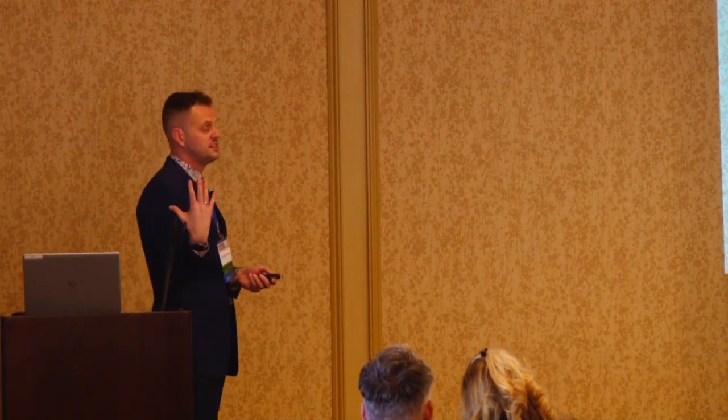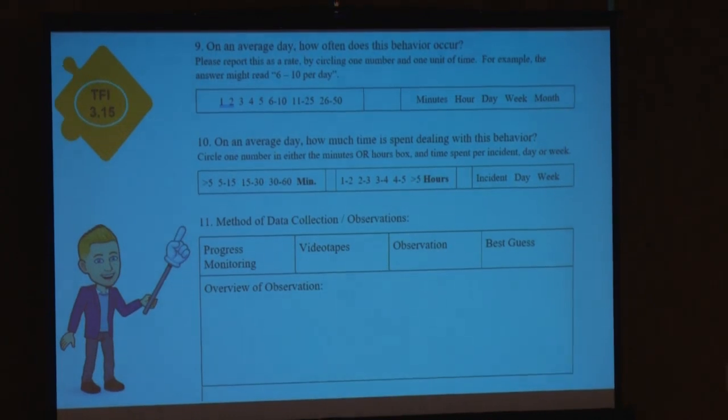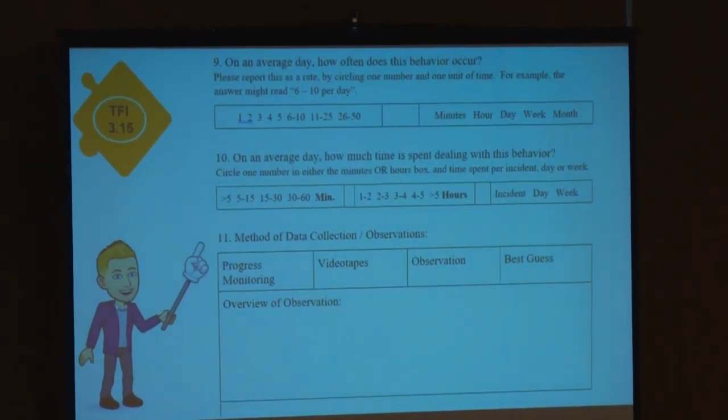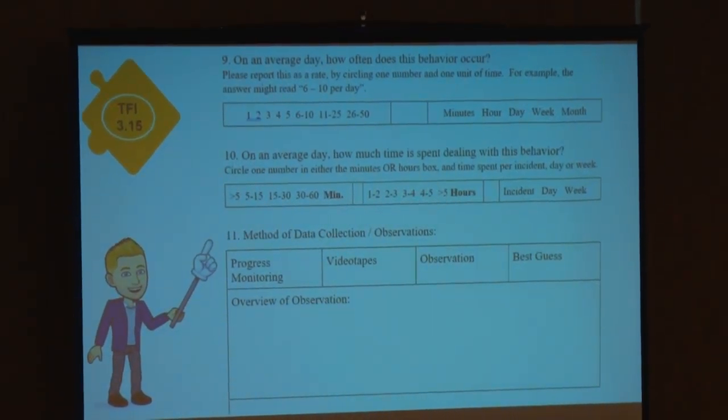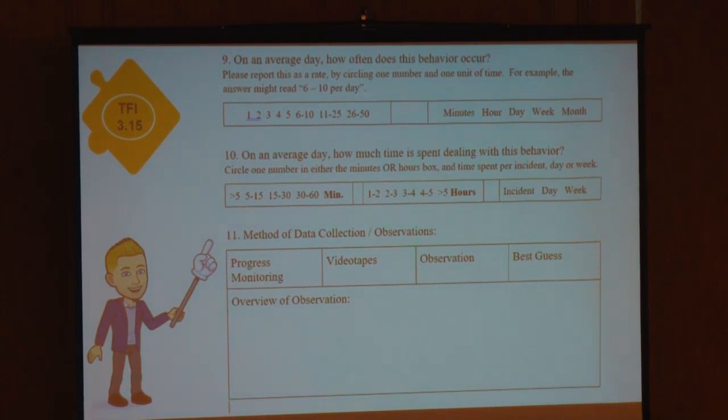So here is where this baseline data comes in that I was talking about earlier with our school psych population. Looking just at the behavior that you selected, we're focused in on that one behavior, and that's what I'm going to track the data on. On an average day, how often does it happen? How much time is spent dealing with it? And how did we collect the data, how did we observe? Did we use a certain tool?